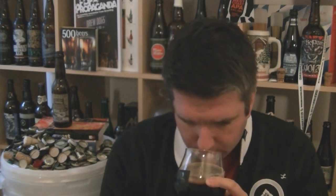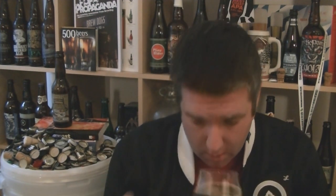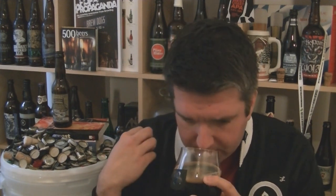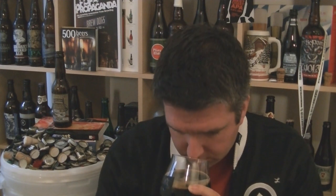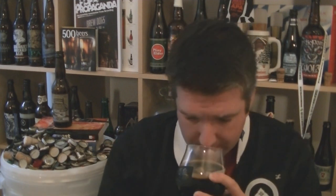Oh wow. Loads of chocolate, big time chocolate. Very much like high percentage chocolate. I'm going to say damsons, plums. Obviously huge coffee. It's a really intense roast, really incinerated, kind of burnt aroma. There is a slightly woody back end there, like tobacco maybe. Maybe a slightly fruity thing, as I said, maybe damsons, maybe elderberries or blackberries.